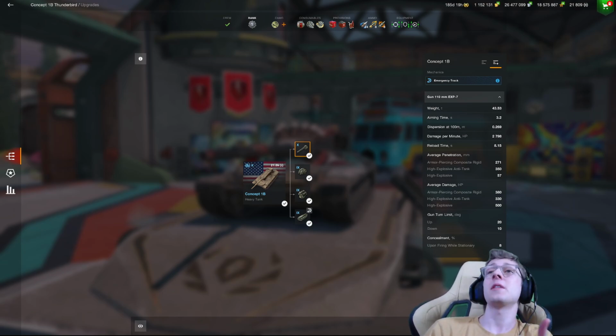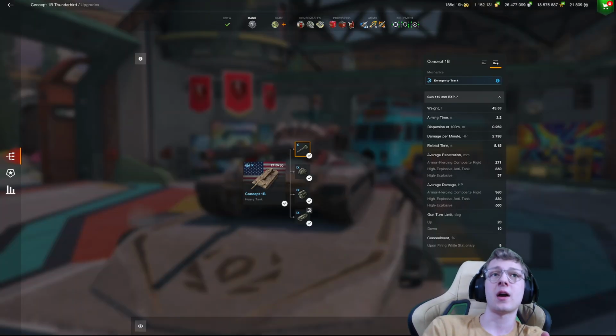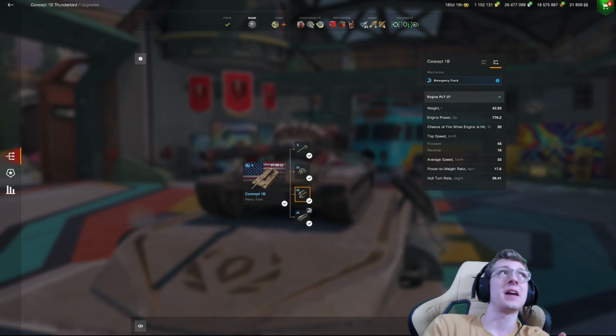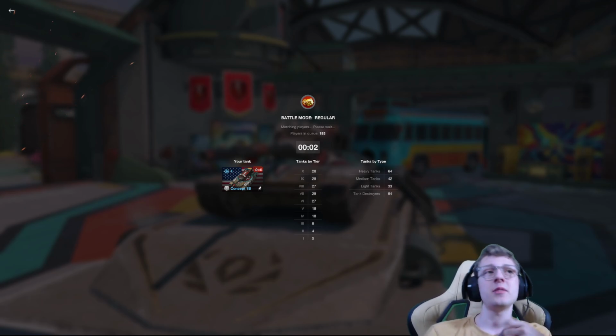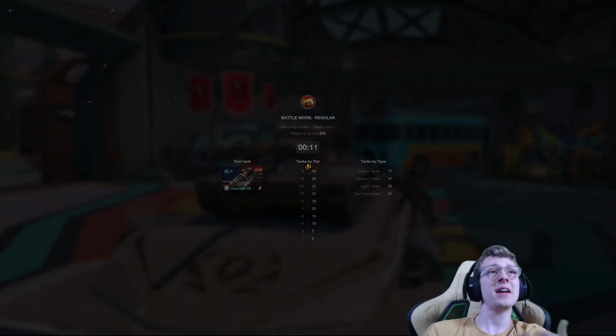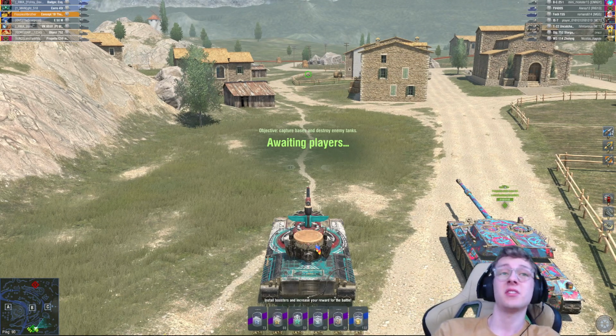So it's got pen, gun depression, DPM, ridiculously good accuracy. It features the emergency track mechanic, which means if your tracks get destroyed, you can reverse at 7 kilometers per hour, and has a top speed of 45. I mean, in all regards, this is the do-it-all heavy. Sure, its hull armor is pretty weak. If you do expose your upper or lower plate at most angles, you're going to be penned. But that's pretty understandable. The advantage of this tank is that if you expose the turret, you're not going to be penned, like, ever. So you obviously got to have some give and take.